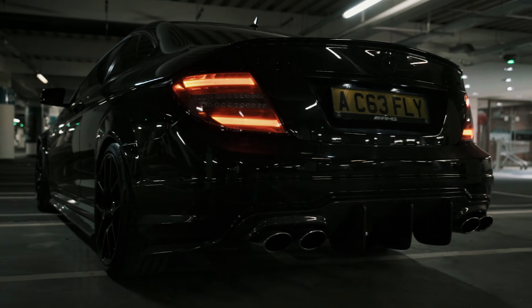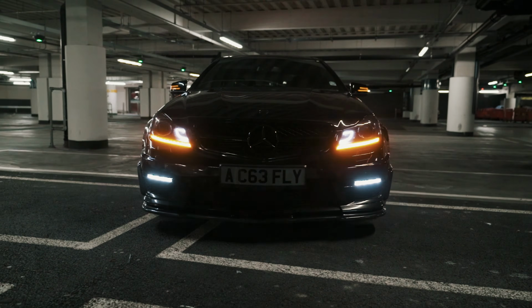Today obviously we're going to be talking about the running costs of a Mercedes C63 AMG. Now, you already know what car I drive. I have a W204 C63 AMG Coupe on a 2014 reg. Before I get into the actual running costs of this vehicle, I just want to talk about the different price ranges for the C63 now.